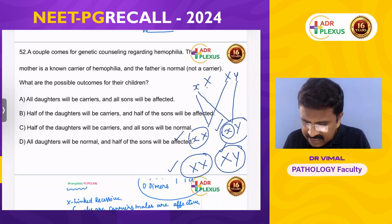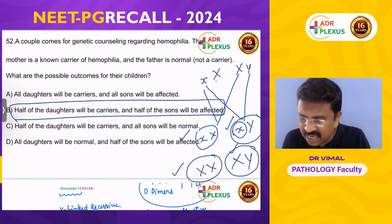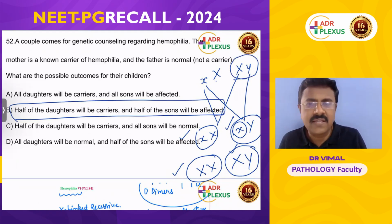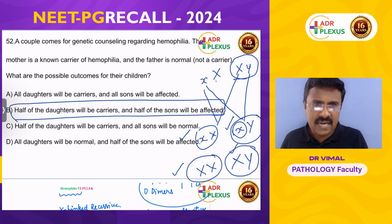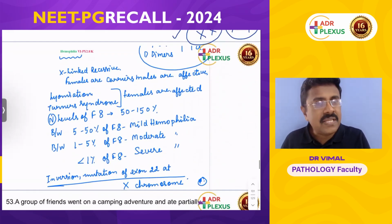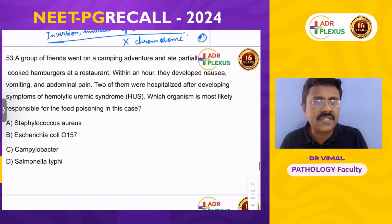So the correct answer here is half of the daughters will be carriers and half of the sons will be affected, because the father is normal and the mother is a carrier. This is the typical pedigree chart we have to remember, as we discussed in our workbook. Moving on to the next question.